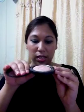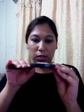The next product is this Mineralize Skinfinish in Light Flush. I use this as a highlighter on my cheekbones, and sometimes I just use it on my cheeks barely to get a flusher color. I really like this, and I've had this for about a year, 2 years, and it's still going, and I use it a lot. I use this pretty often, and it doesn't seem to be denting at all. Definitely a good bang for your buck.